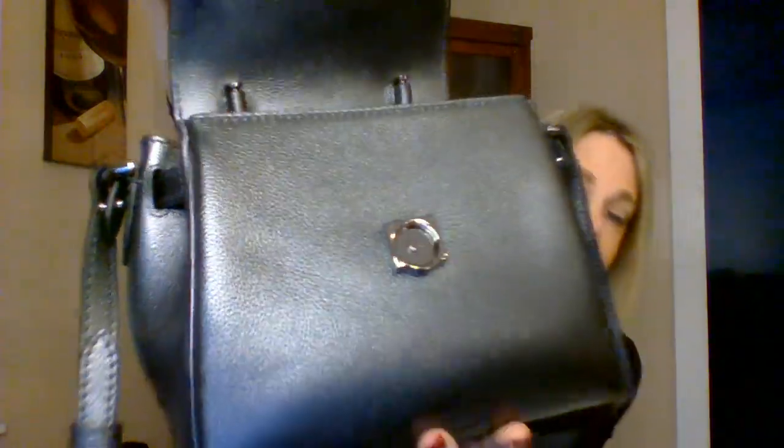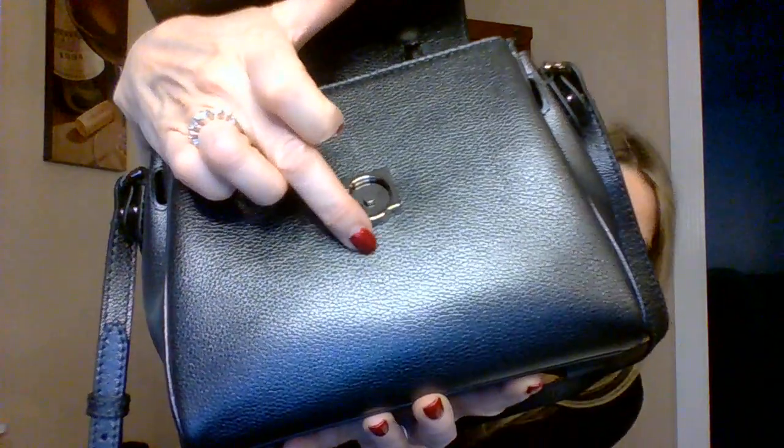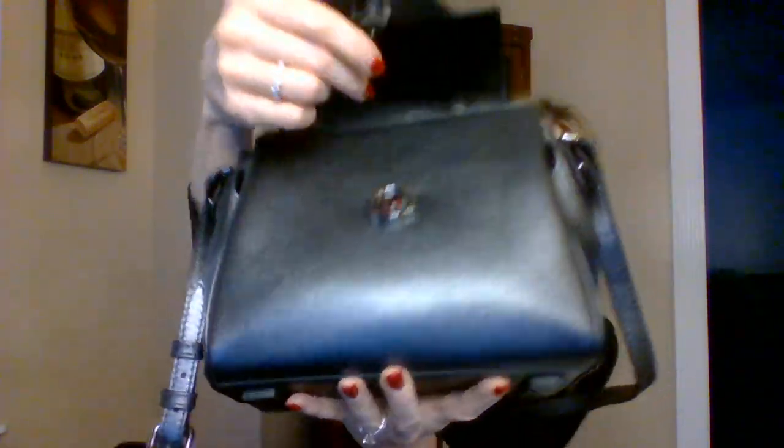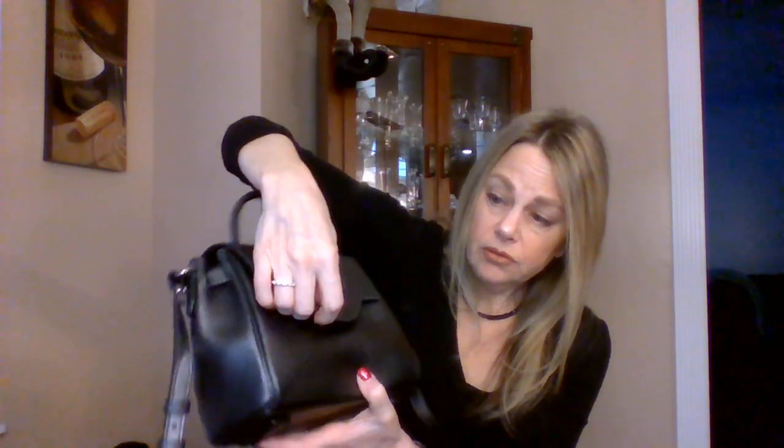Hopefully you could see it. And it has this lip here, if you could see, right there. So when this closes, it doesn't just snap in, it kind of hooks. So it makes it a little bit more reinforced, which makes it really actually pretty strong, which I guess is a good security feature, right? It's kind of tough, but that's okay.